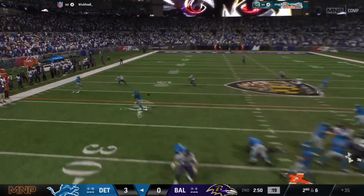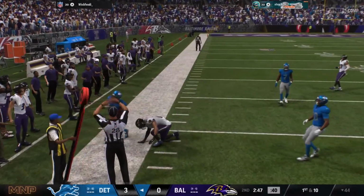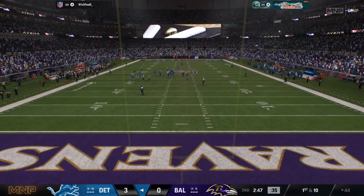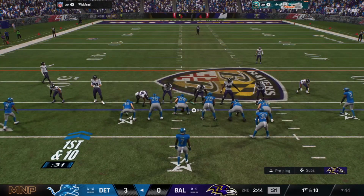Operating from the gun, here's Hurts. Short pass brought in. And he goes out close to that 45-yard line. 8 yards on the gain, and the drive continues forward. Markers are reset. Here we go. Ball at the 44.